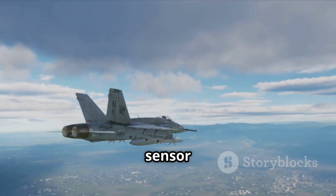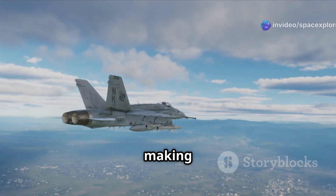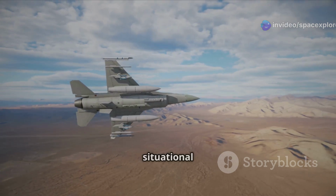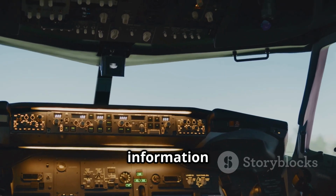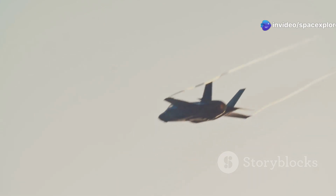The F-35's sensor fusion helps pilots cut through the clutter and focus on what's important, making them more effective in combat. The F-35's sensor fusion technology is a game changer when it comes to situational awareness and decision-making. It's like having a supercomputer in the cockpit, helping the pilot process information and make the best possible decisions in the heat of battle.